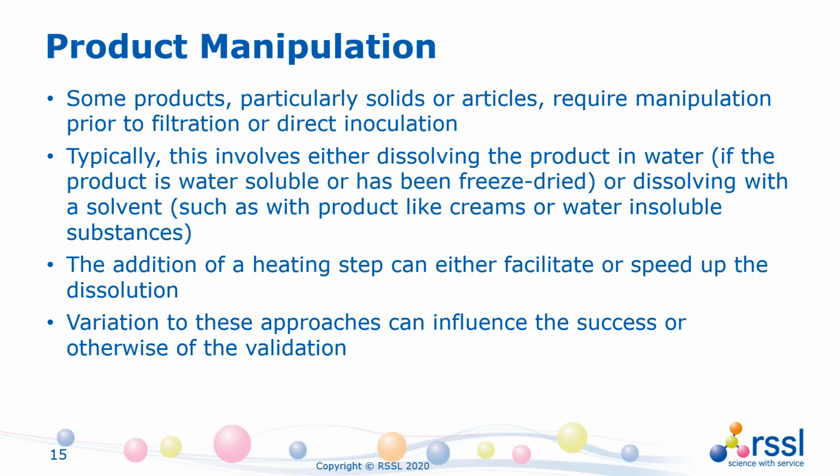A complication that arises with sterility testing is that some products, particularly solids or articles, require manipulation prior to filtration or to direct inoculation. Typically this may involve dissolving the product in water if the product is water soluble, as might be the case with a freeze-dried product, or dissolving the product within a solvent, such as for the pre-testing of some creams or water-insoluble substances. For direct inoculation, either dissolving or adding the solid, or disassembling the article directly into the culture media, is also sometimes required. We also may need to adopt a heating step to facilitate or to speed up the rate of dissolution.